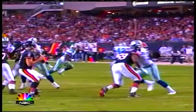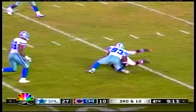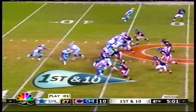Look at this. See, DeMarcus Ware got there and kind of deflected the ball. Grossman. Ooh, here comes the crowd again. Anthony Spencer with a sack. Had a nice little talk with Romo.